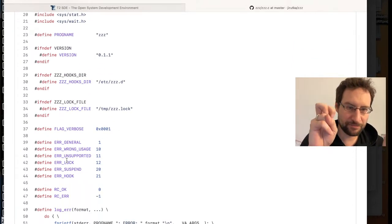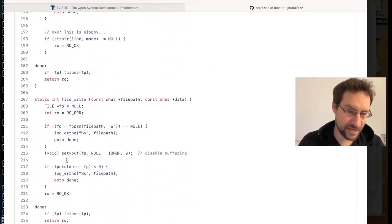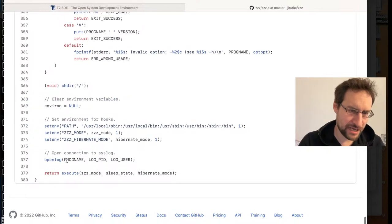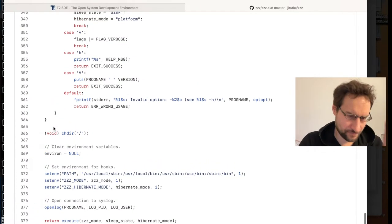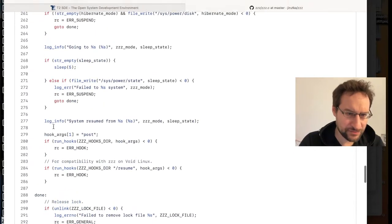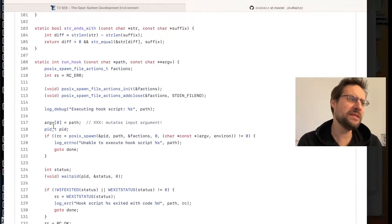Such sleep packages, especially writing this in C. I mean, this is a 380 line C program. And this is just writing to some files and stuff. And I would argue, I've been there, I've done that.